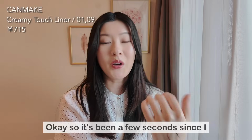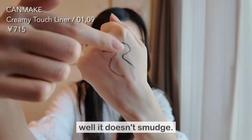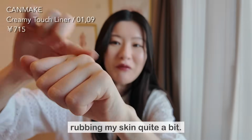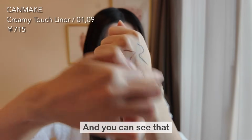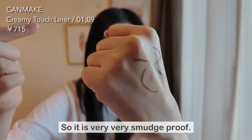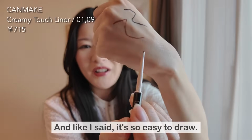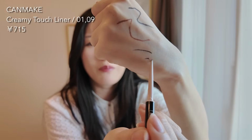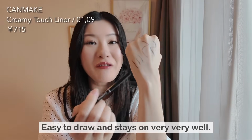Super easy. Okay, so it's been a few seconds since I drew that on and I want to show you how well it doesn't smudge. Here I'm rubbing my skin quite hard and you can see that it's not smudging at all. So it is very, very smudge proof. And like I said, it's so easy to draw, and it stays on very, very well.